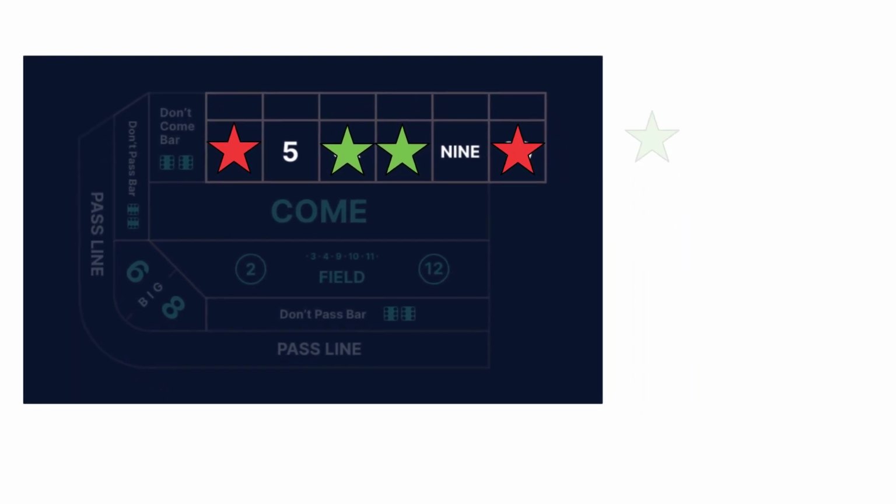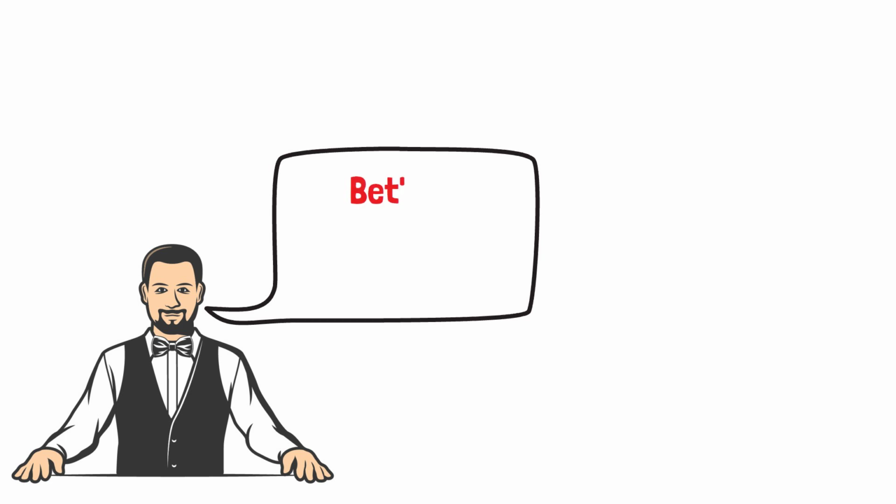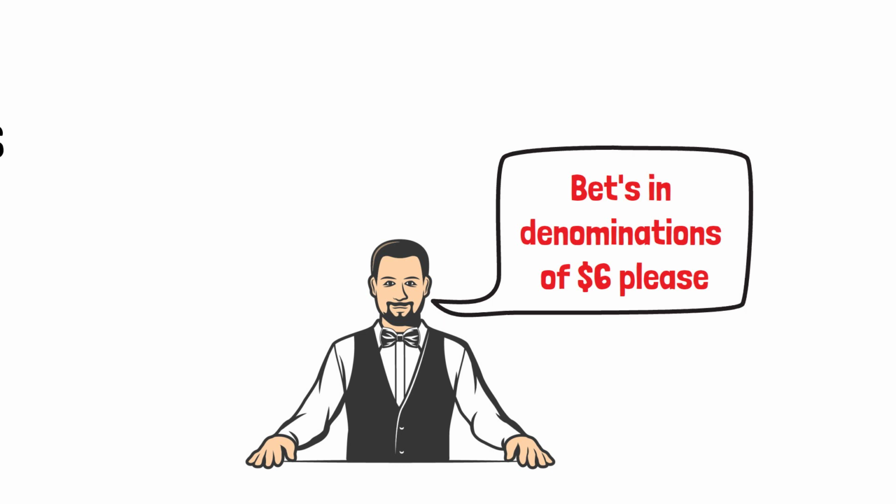The payouts for these place bets are as follows. For place bets on 6 or 8, the payout is 7 to 6. That's why, unlike the rest of the bets on the table, you'll be asked to make your bets in denominations of $6. For every $6 that you bet, you will win $7.